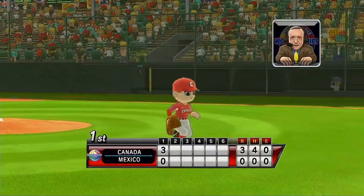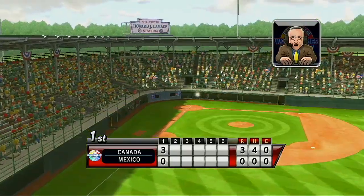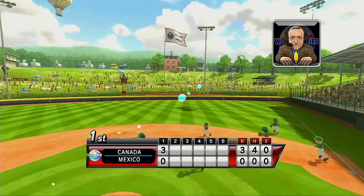In addition to fantastic stadiums for Little League play, Williamsport is also host to the Peter J. McGovern Little League Museum, and that houses some fantastic baseball memorabilia.